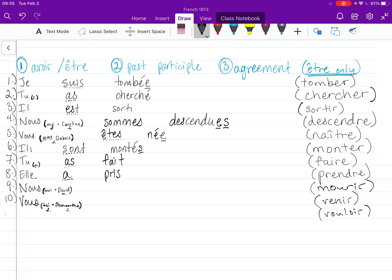Mourir, to die. Does it go with avoir or être? It's in my song or list. Therefore, I'm going to use être. Nous sommes morts. It's irregular. Then I have to think about agreement. Do I need it? I've used être, so I need to think about agreement. Moi and David, that's at least one male. So I can't have an extra E here because it's definitely not feminine since David identifies as male. But I do want to get an S here for sure because it's plural.